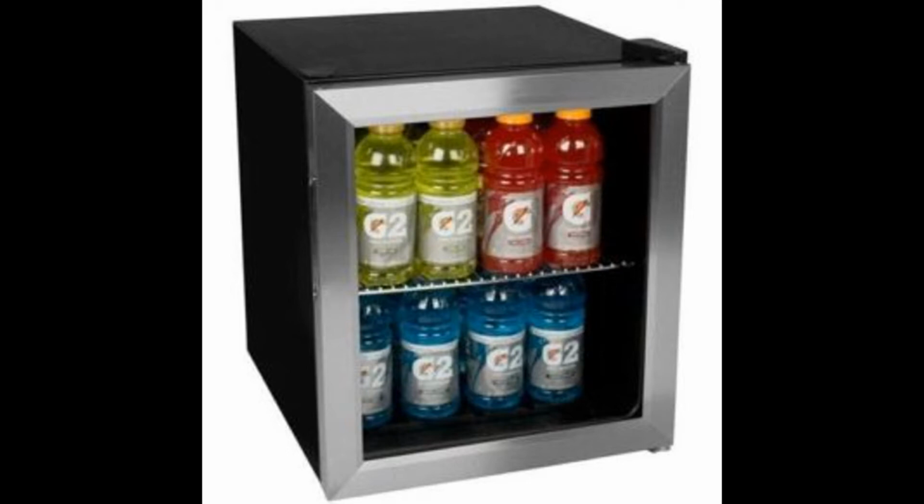The BCW70SS allows both built-in and freestanding installation, and it's one of the smallest devices of its kind with a reversible door. It comes with a simple yet stylish compact design, highlighted by a glass door with attractive stainless steel trim. It can store up to 62 12-ounce cans, 32 20-ounce bottles, 40 16-ounce beers, or 20-ounce energy drinks, and various combinations of those due to its smartly designed removable racks.